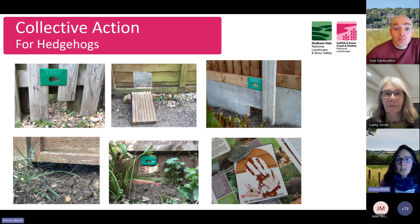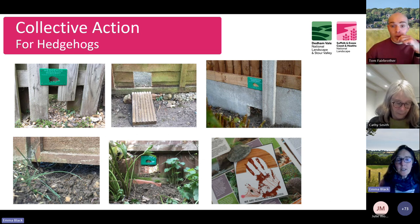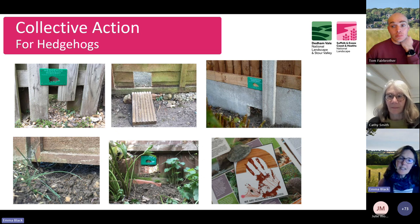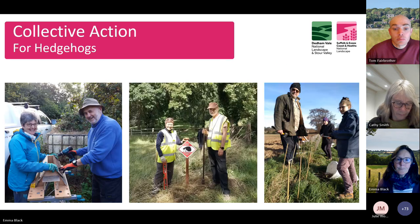One of the things we also did was to get the residents who've had their hole created to stick a little handprint in their front window, to say we are hedgehog connected. And that was a great conversation piece for people who would turn up and see that picture in their window. And so they could tell them that they've created a hole in their fence or their wall so hedgehogs can get through. So increasing that connectivity. We're wanting to make hedgehog superhighways. So the more little handprints, the better.